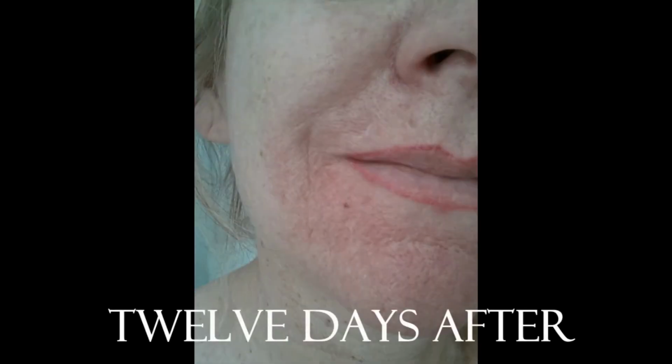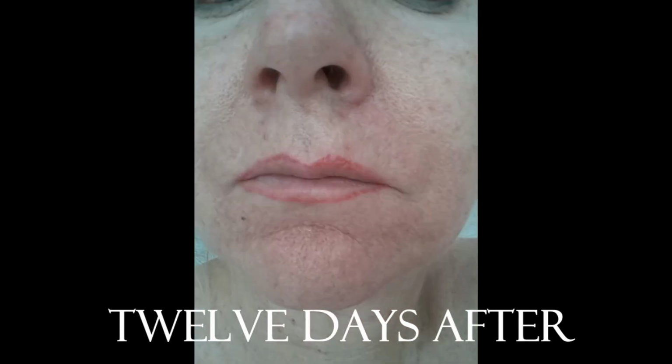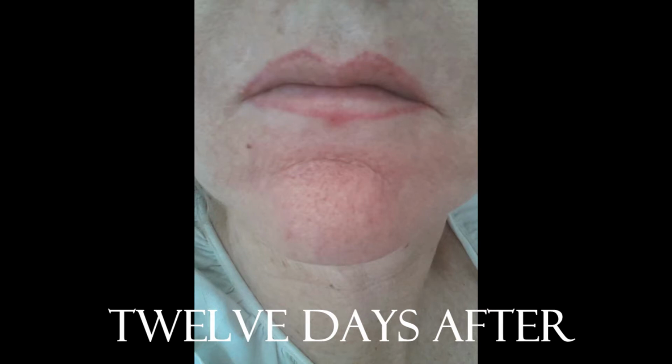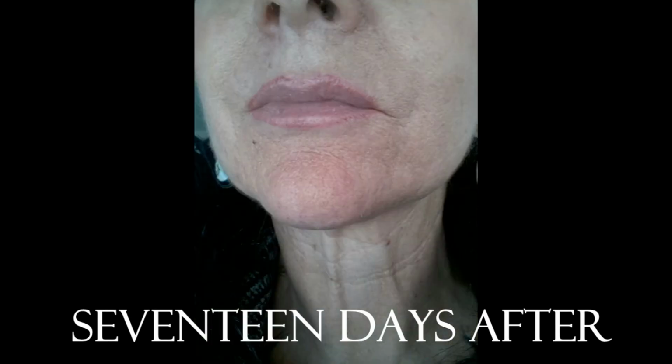But over a number of weeks that redness subsides, and then it is not noticeable that a treatment was carried out in the area, which is what we want. But once again, as we mentioned earlier, even when it is hardly noticeable that something was carried out, and you feel that the area is not tender or anything, it's quite important to avoid sun exposure. This is 17 days after.